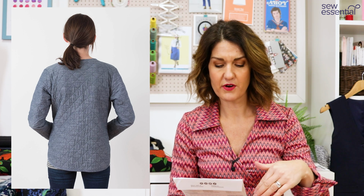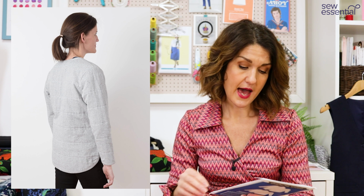Again, all the sizes are on the website. I've got a feeling this one now goes up to a 32, so it's nice and size inclusive as well. I think there's two sizes, a smaller size which is 0 to 18, and then a larger size, I think 14 to 32. But it's just a lovely quilted jacket, a really popular pattern. Lots and lots of people have made it.